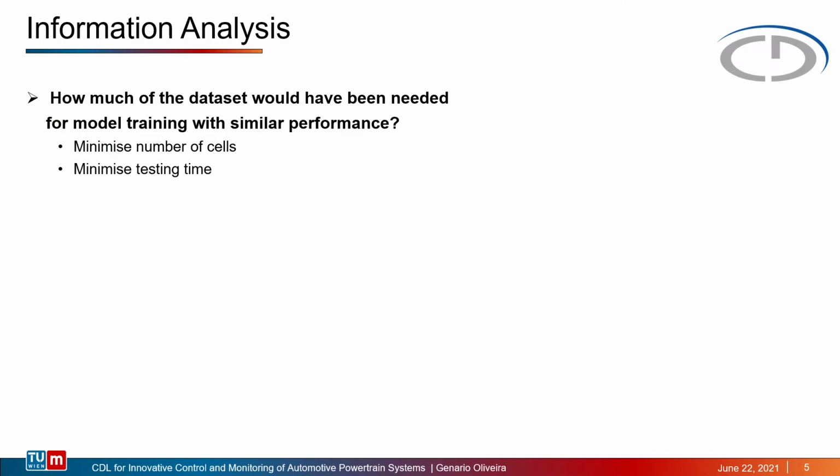Something very important to answer now is, given the data set that we have, how much of it would have been needed to train a model with a similar performance? And there are 2 ways to look at this. The first one is by minimizing the number of cells that we use and/or at the same time minimizing the testing time that we need to carry out.